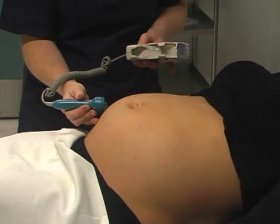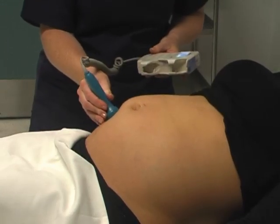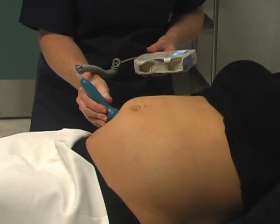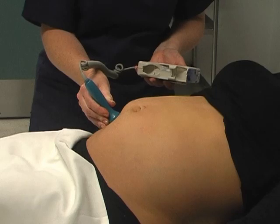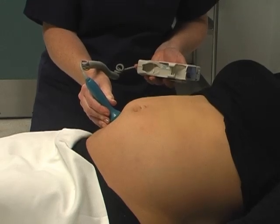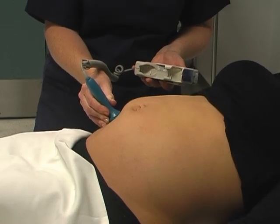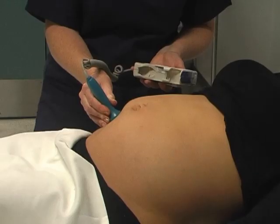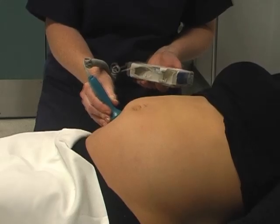So we generally listen for about a minute. When doing the fetal heart rate, it's important to determine what the maternal pulse is as well. This is to ensure that we're not detecting the maternal heart rate instead of the fetal heart rate. So we generally expect the heart rate to be between 110 and 160 beats per minute. And we're listening for how fast it's going, the consistency in the heart rate. And we need to listen at every visit for the heart rate.